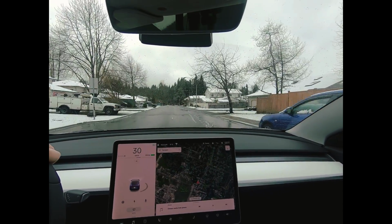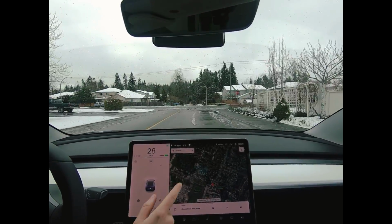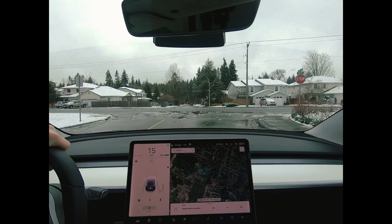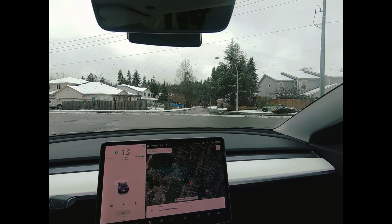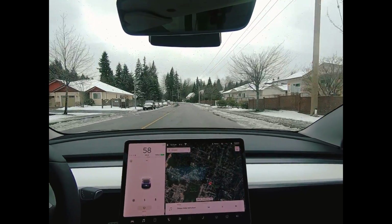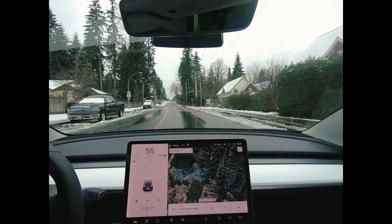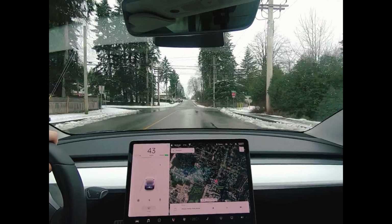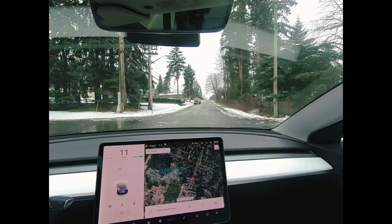So we'll check it out now. Okay, I see my first stop sign coming up there on the display. That's sweet. So I'm going to try to actually go a little bit faster at this next stop sign to see if it gives me a warning or not. I wonder if I actually have to roll through it for it to work. Oh yeah, this is nice and slushy.